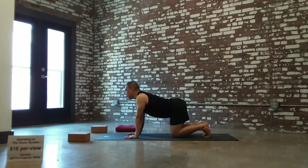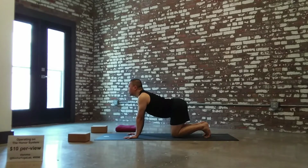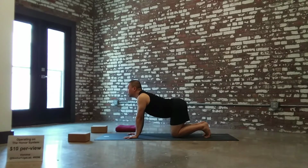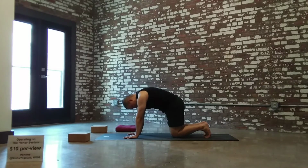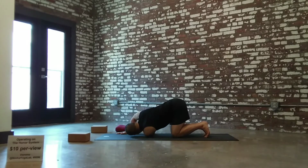Draw the navel down, raise your tail, raise the back of the head. Exhale, round the spine, inhale, arch. Exhale, round, inhale, arch. Exhale, round. Back to center, walk your right hand, one hand print wider, one hand print further forward. Thread the left arm underneath, threading the needle.